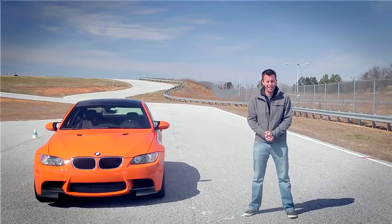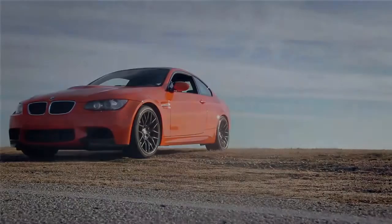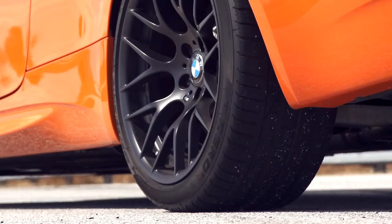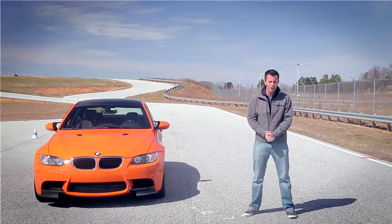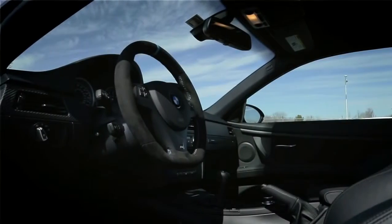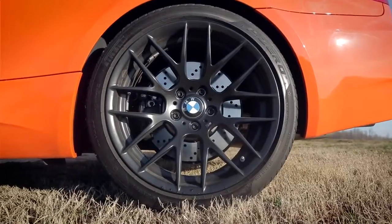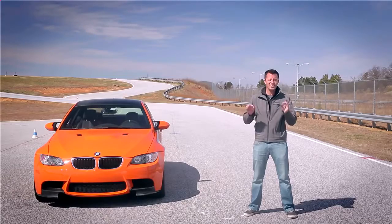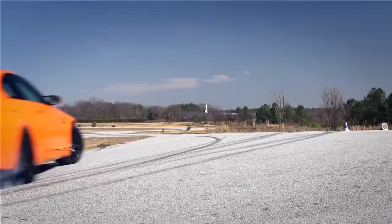This Lime Rock Edition M3 is a very special car, not just because of its paint job, which is quite orange, or because of its performance, which is quite good. It's a special car because of where it sits and where it will sit in history. This car represents over 40 years of the M Division, nearly 30 years of the M3. And rumor has it this will be the last naturally aspirated M3 that the M Division produces.